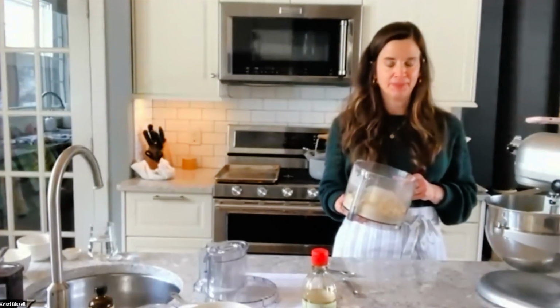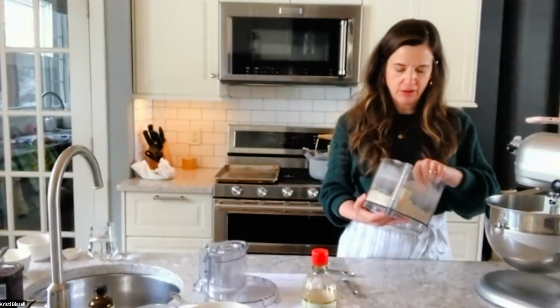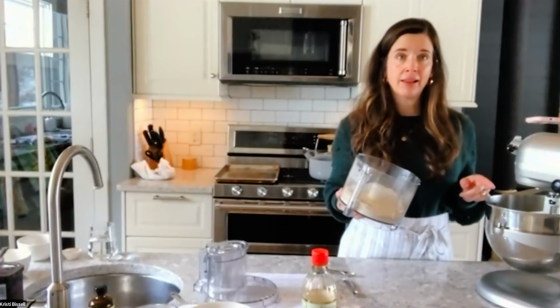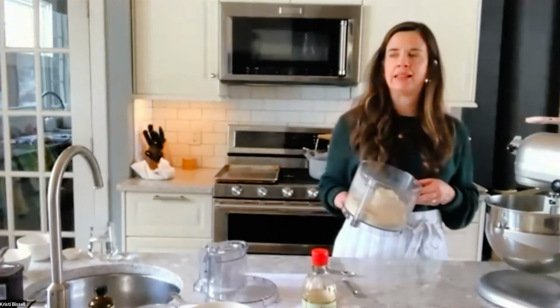Yes, big time. So I've got our hazelnut and flour and salt mixture here, and I'm going to add this in with our butter. And then we're just going to slowly combine this until it just comes together. And we're going to talk a little bit about why that is.